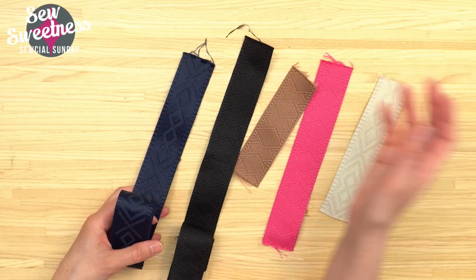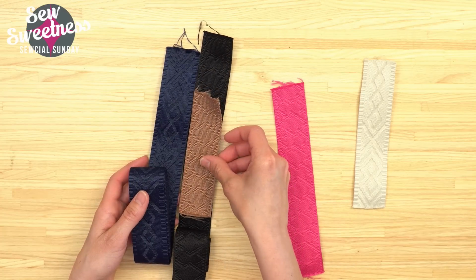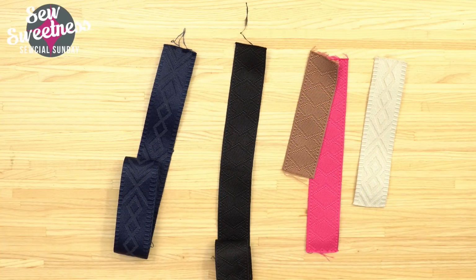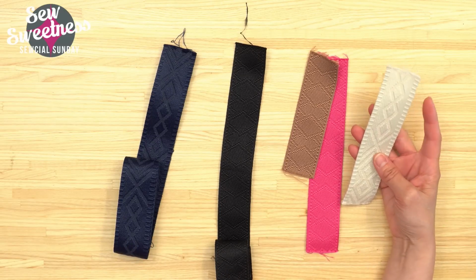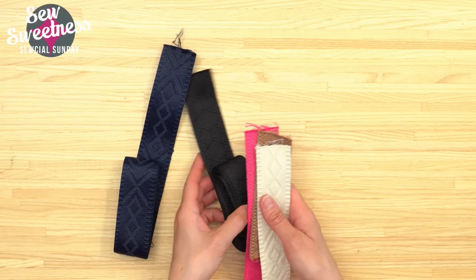These are really great for straps. These 3 over here are 1 inch wide, and these are 1.5, and I think I could be wrong. Let me grab my ruler for a second. Nope, they're all 1.5. I stand corrected. So these are a great way to make your straps, give them a little bit of an extra additional look, and also sometimes it's nice to skip the step of cutting the fabric and interfacing for your straps.